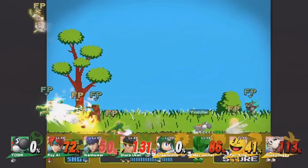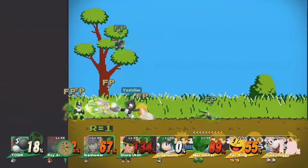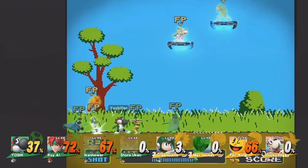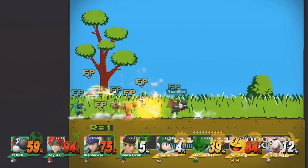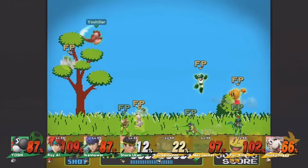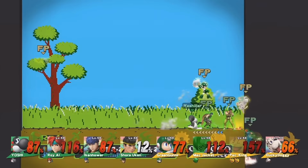You can look at Peach and say, yeah, that's a Melee character. Or you can look at Marth and say, yeah, that's a Melee character. And you can look at Pac-Man and say, yeah, that's a Brawl character, or that's a Smash 4 character, not a Brawl character. What am I thinking? Okay, so I hope that whole conversation makes sense, because I've spent most of the video talking about it.